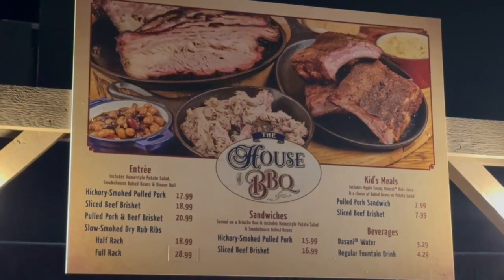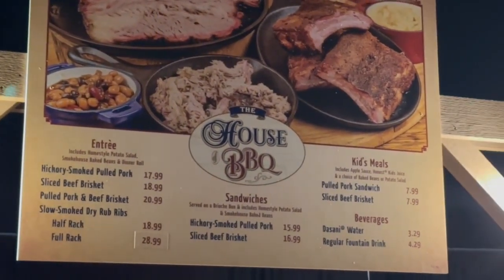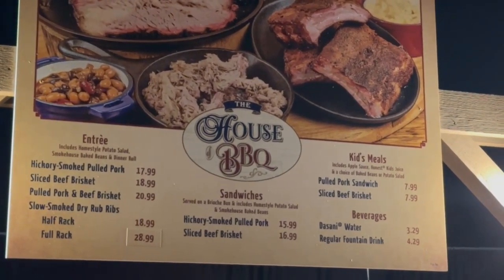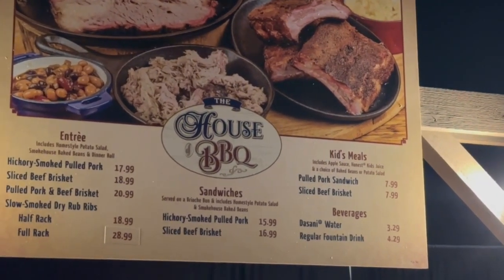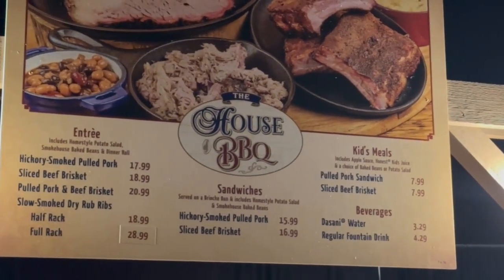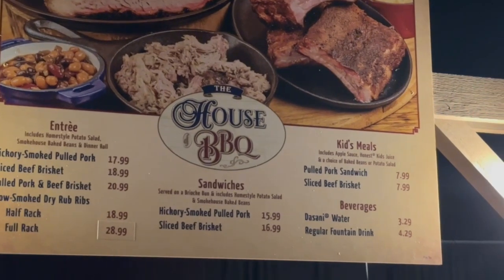It includes home-style potato salad and baked beans and a dinner roll for the entrees. For the sandwiches, you have pulled pork and sliced beef brisket, $15.99 for the pork, $16.99 for the beef brisket, and that is served on a brioche bun and includes home-style potato salad and baked beans.